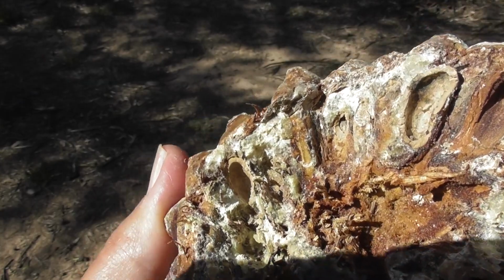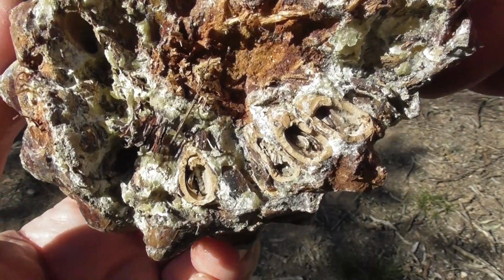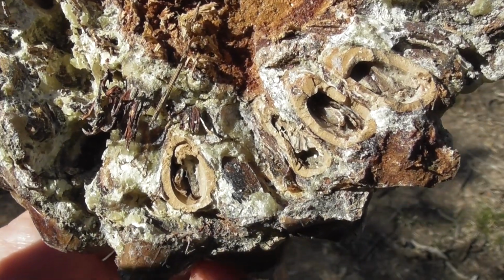So many of them. It's a bit like a fossil, isn't it? Geology. Archaeology.